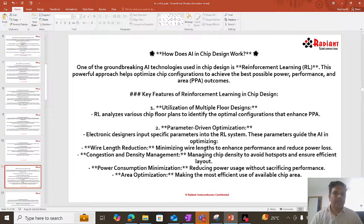This is one of the groundbreaking techniques we have to use artificial intelligence in chip design. This powerful approach, reinforcement learning, helps optimize chip configurations to achieve the best possible power, performance, and area (PPA) outcomes. Key features of reinforcement learning in chip design. One, utilization of multiple floor plan designs. Reinforcement learning analyzes various chip floor plans to identify the optimal configuration that enhances PPA.